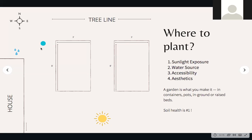Over here, you'll see that I have a little water symbol to symbolize a water spigot. It can be such a buzzkill having to carry a heavy watering can back and forth to your garden through the day, especially on those really hot days that we had last summer. It can be a lot. You can also go big and go to a formal irrigation system by having someone come to install it, literally digging through the ground and having drip line run through your garden bed. There's also a meet-in-the-middle option as well.